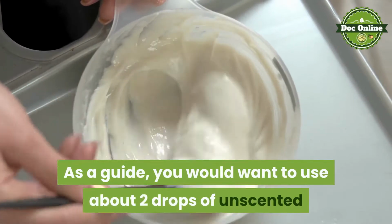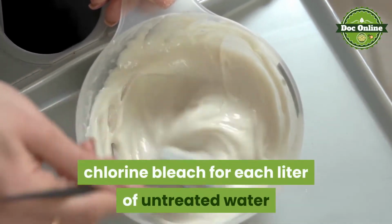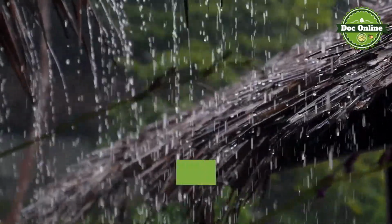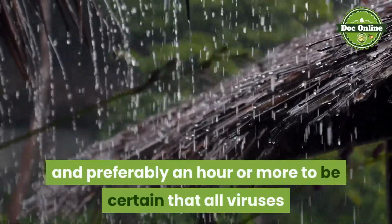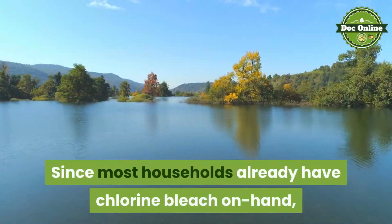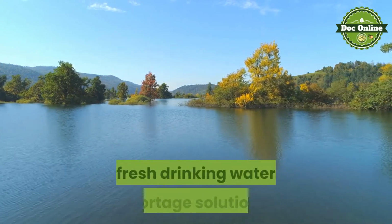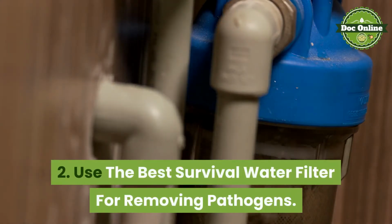As a guide, you would want to use about 2 drops of unscented chlorine bleach for each liter of untreated water, or 8 drops per gallon. After adding the drops, allow the water to sit for a minimum of 30 minutes and preferably an hour or more to be certain that all viruses and bacteria have been eliminated before drinking. Since most households already have chlorine bleach on hand, this may be one of the most viable of fresh drinking water shortage solutions.